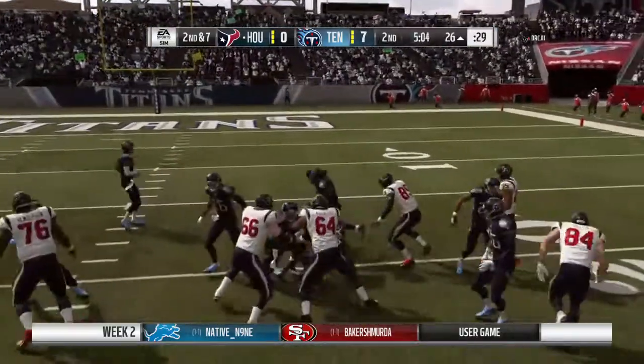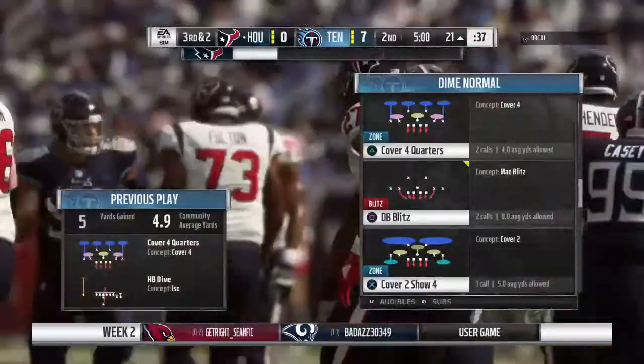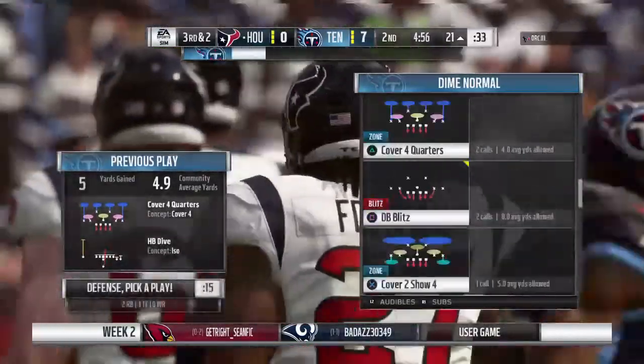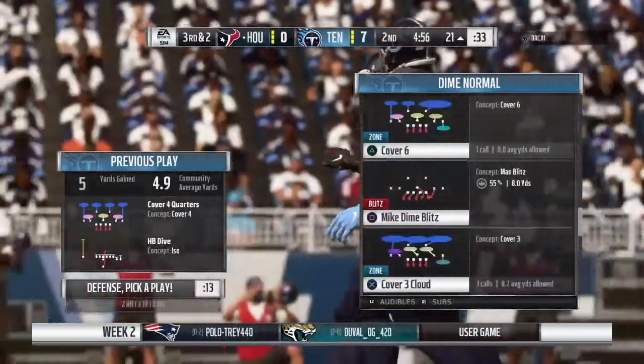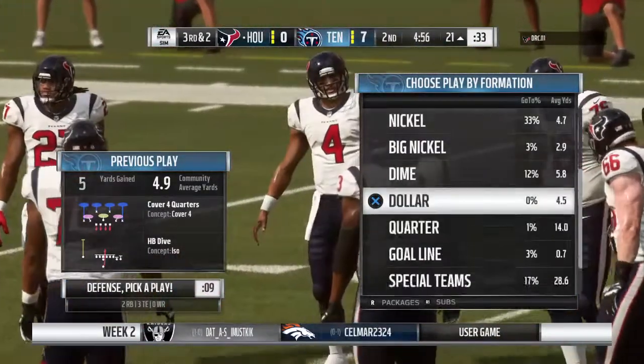Closed fast. And able to push his way forward here for a good little gain. 5 yards on the pickup, and that'll make it third down. And there's a run to be happy with. Good, solid yardage. He'll take that anytime you hand the ball to a back.